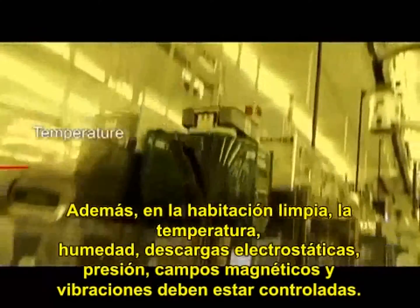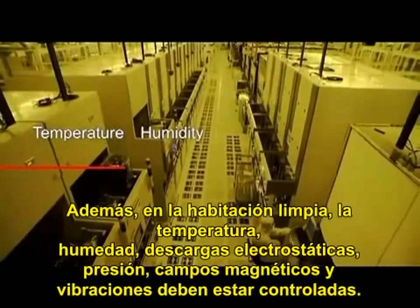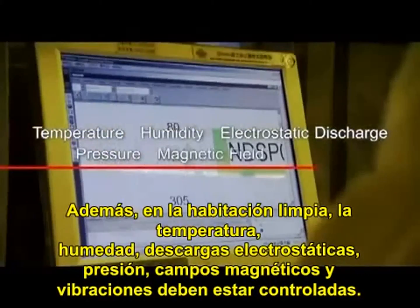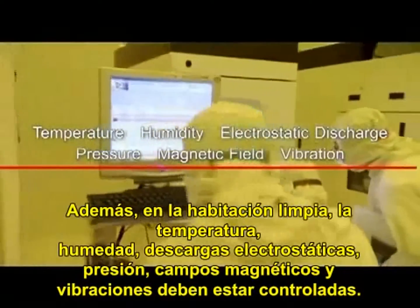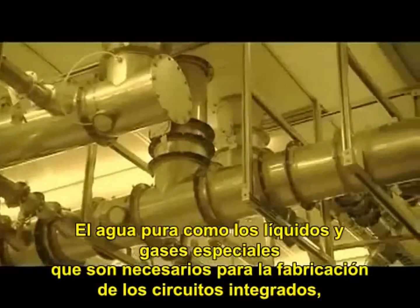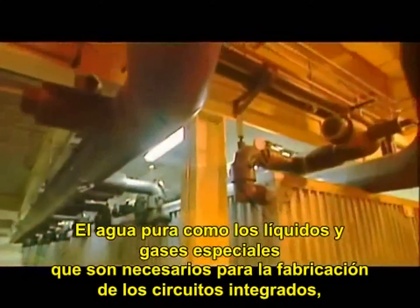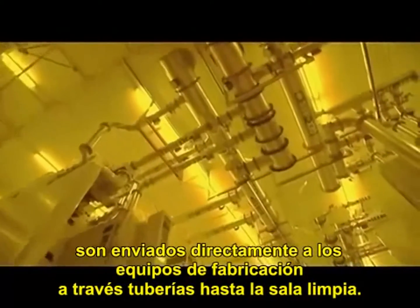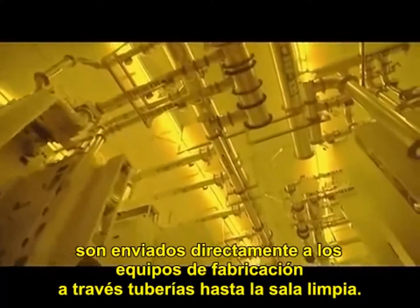In addition, the temperature, humidity, electrostatic discharge, pressure, magnetic fields and vibrations in the clean room must also be controlled. Pure water, as well as special liquids and gases required for the manufacturing of integrated circuits, are supplied directly to manufacturing equipment through pipelines running throughout the clean room.